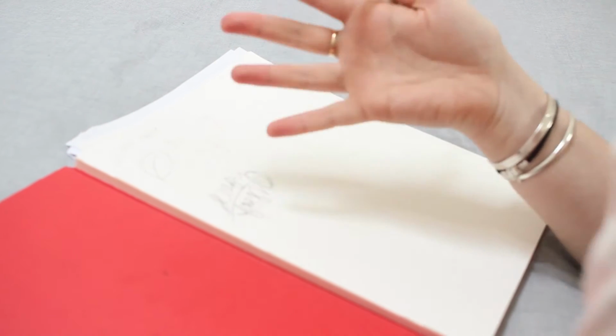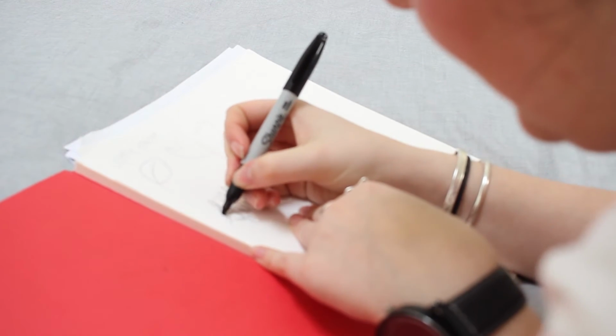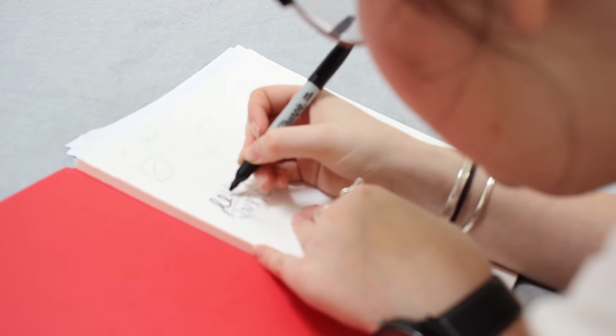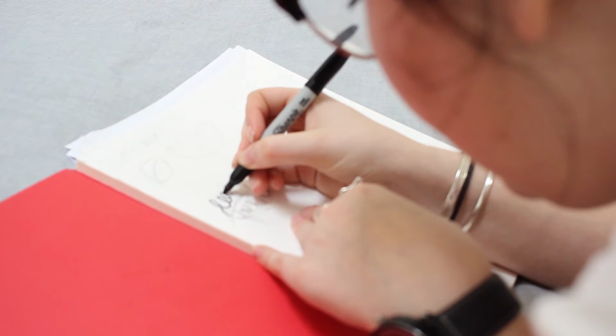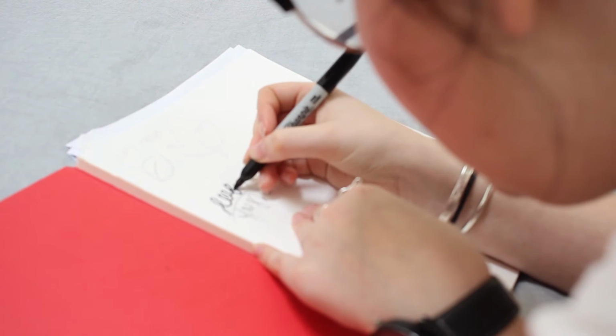I don't actually even know if it's gonna work, but we'll see. So I'm just gonna run over that with a pen. I just have a Sharpie now, and I'm just gonna run over this with a pen so that I can then scan it in. Oh shoot. Leafy.